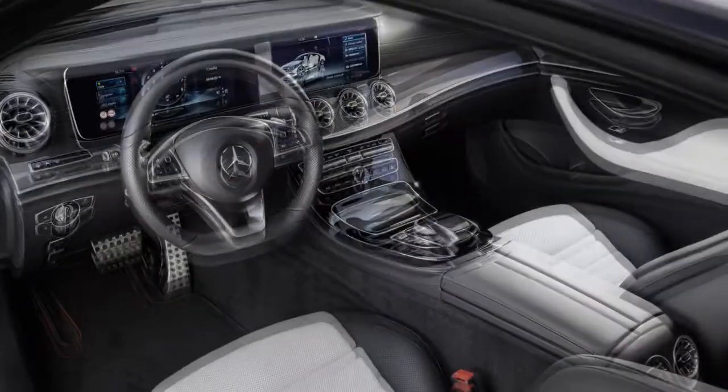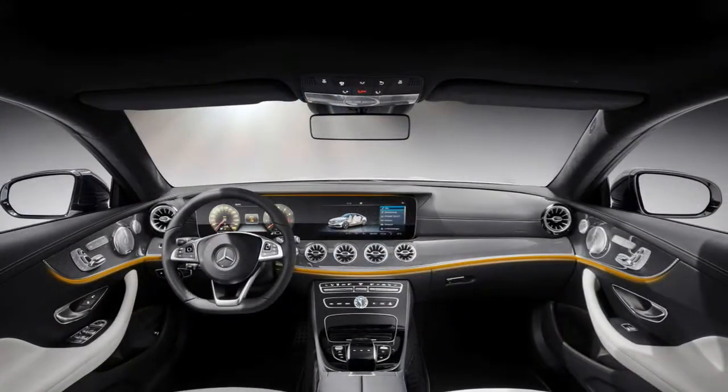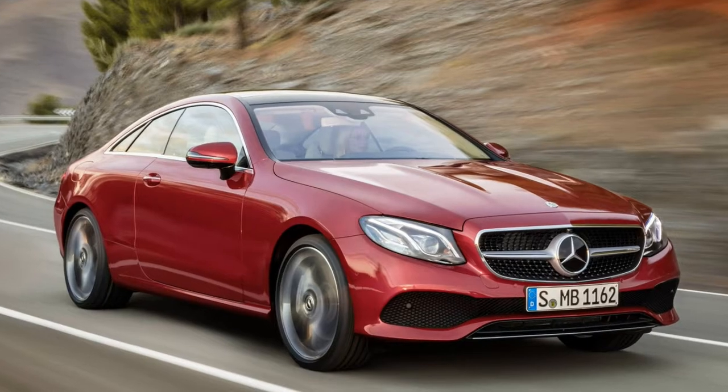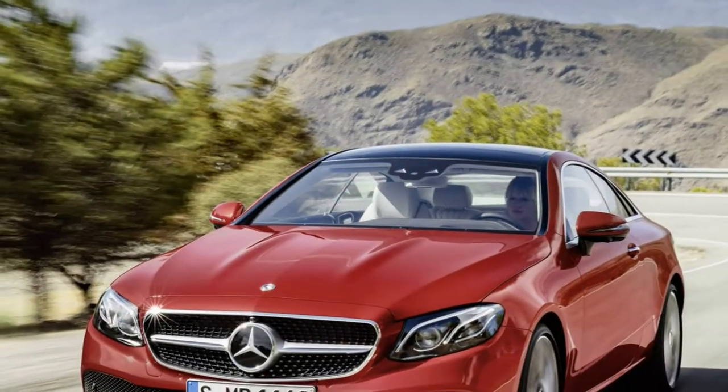While most derivatives will be fitted with a smooth-shifting 9-speed automatic gearbox, a lower-powered E200 four-cylinder petrol will be launched from mid-2017 with a 6-speed manual gearbox. If at all possible, however, we'd recommend avoiding the four-cylinder models.